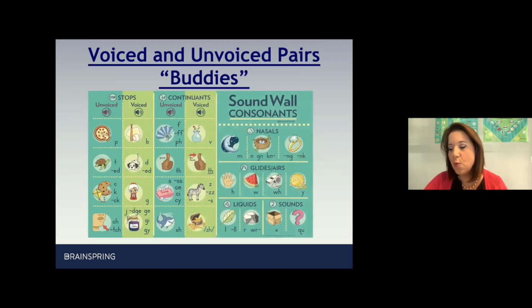One more thing about the consonants before we do our demonstration: I want you to notice that megaphone icon used for the voiced and unvoiced sounds in each of the stops and continuants columns. The sounds are listed beside what we call their unvoiced or voiced pair, or their voiced buddy. For example, if you look at P and B, voicing is basically the only thing that sets these two sounds apart. You have the exact same mouth movement or position when the sound is made. The only difference is your voice is on for one of them and off for the other. We have several other buddies that are produced the same way.